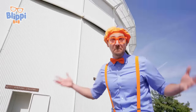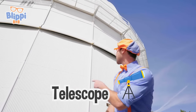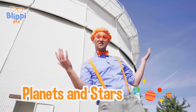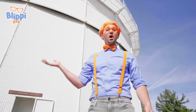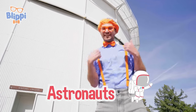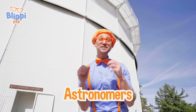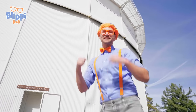This dome is massive! Whoa, it is so big. There's definitely a telescope inside there. Do you know what a telescope is? It's a piece of equipment used to peer out into outer space. You can see planets, you can see stars, and all sorts of cool things. The people that go into outer space are called astronauts. But the people from Earth that study outer space are called astronomers. Today, you and I can be astronomers. Let's go.